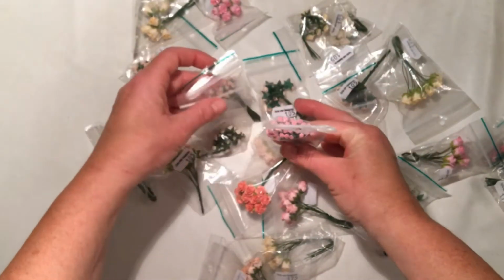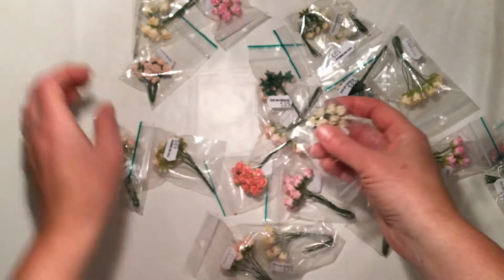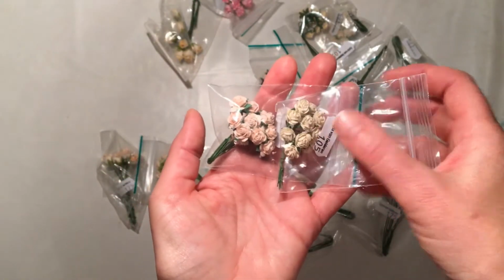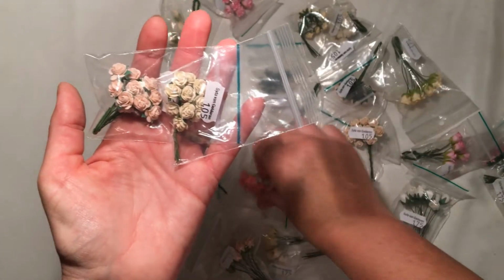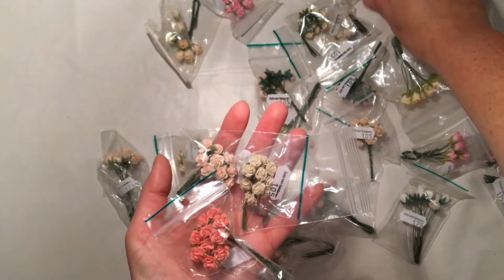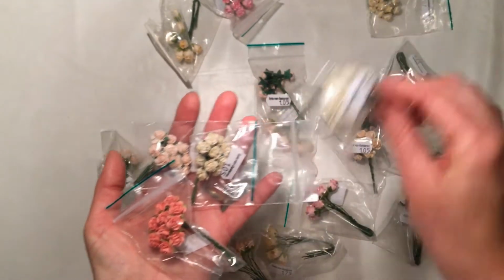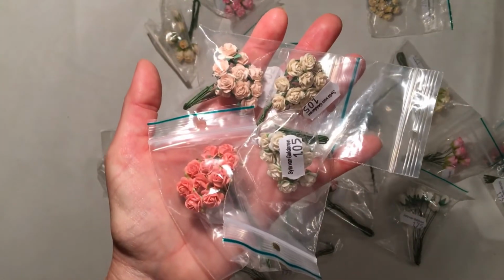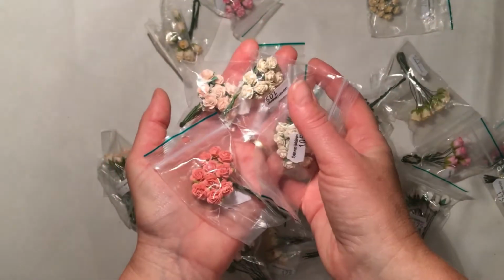Unfortunately, I didn't find any white, so I don't have any white for you, but I do have some of these tiny little roses. She asked me to pick up some of these as well. I've got those in several colors and several bags of them also in white. So white, cream. This is a very soft pink, and I only found one bag of the brighter pinks.